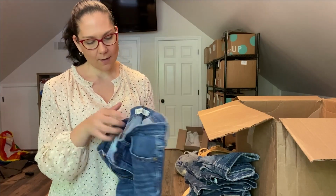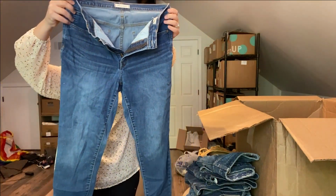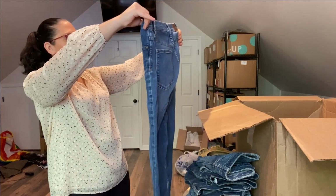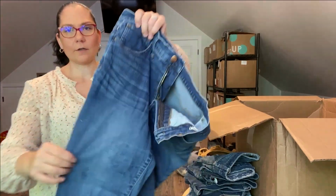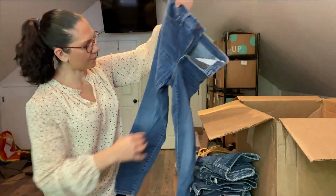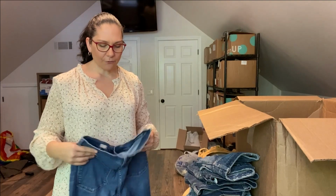These are the Madewell Road Tripper. I have never heard of this style of Madewell jeans, but they look like they're high-rise skinny. There's a little bit of puckering. No, there's a lot of puckering. Look. Is that staining too? I think there's some staining here. That's unfortunate.